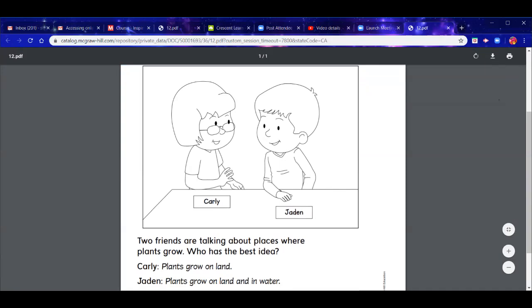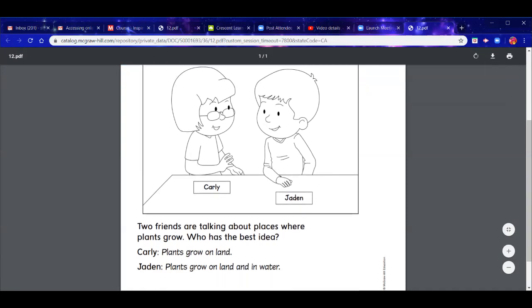Carly says plants grow on land, and Jaden says plants grow on land and in water. Who do you think has the best idea? Well, plants can live anywhere as long as their basic needs for water, nutrients, and light are met. So, plants grow on land and in water.